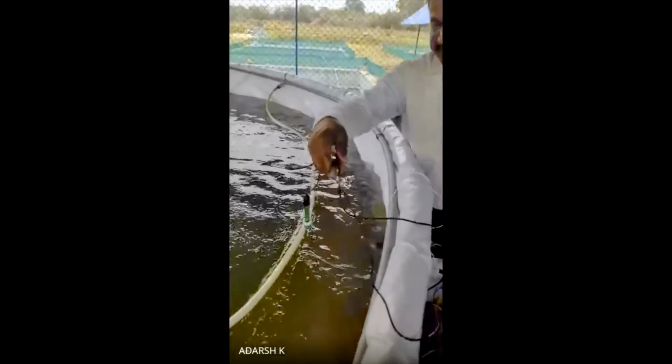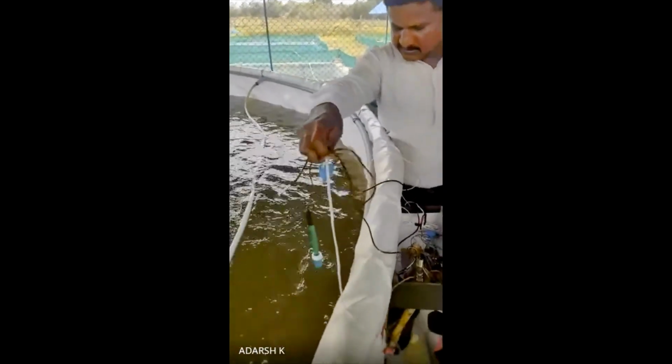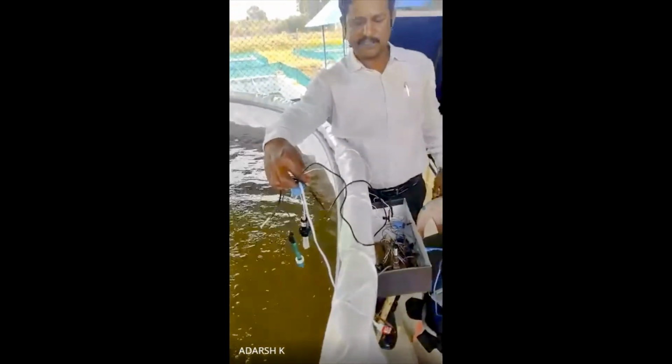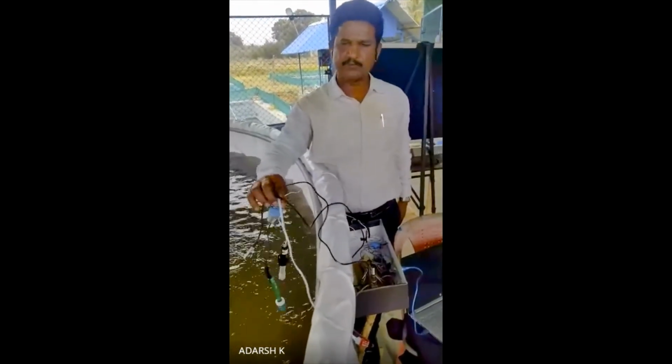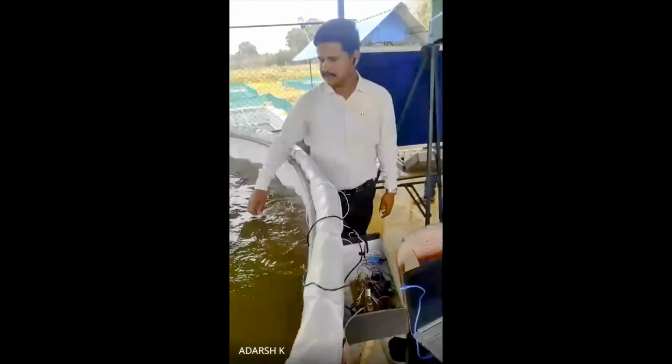Yes, sensors. These are the individual parameter sensors: pH, turbidity, alkalinity, temperature. We are recording 4 parameters through IoT.